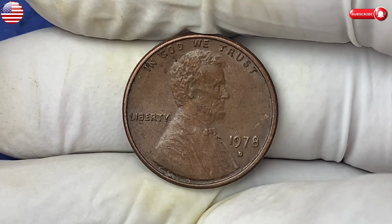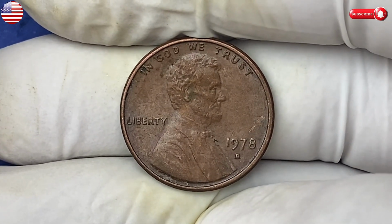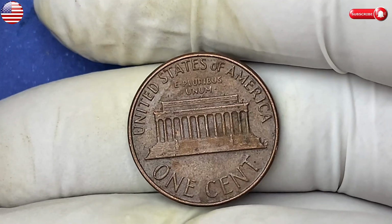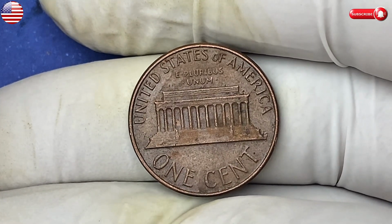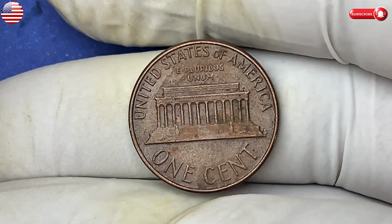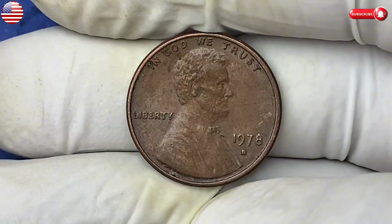What makes the 1978 penny so exciting for collectors is the idea that these coins are still out there, hidden in jars, tucked in old wallets, or sitting unnoticed in family collections. It's possible to come across one that looks ordinary but hides a rare variety, and that thrill is what keeps coin hunters searching. Every penny has a story, and some have values far beyond what you'd expect, and now, the moment you've been waiting for, the value reveal.